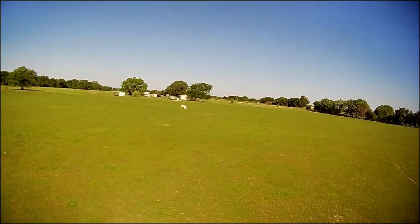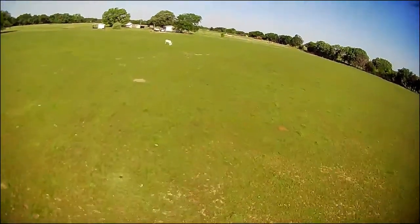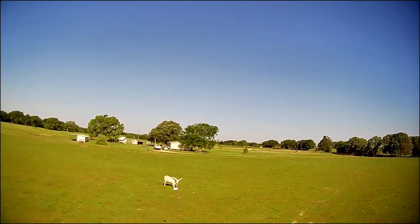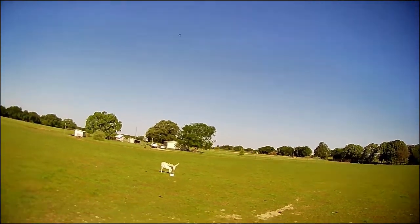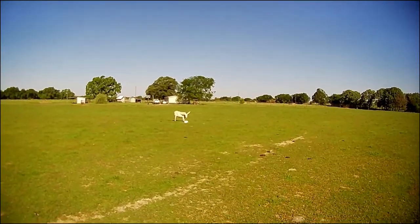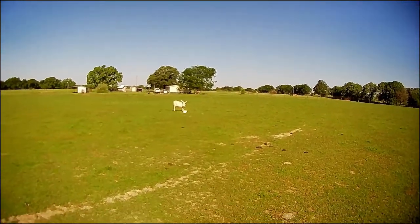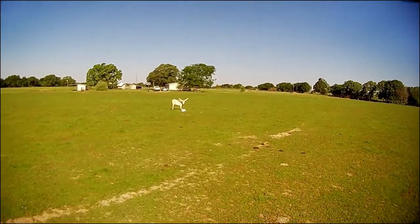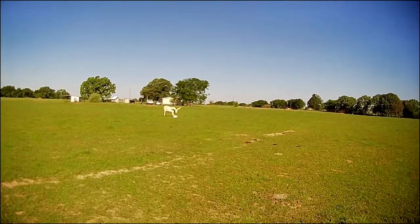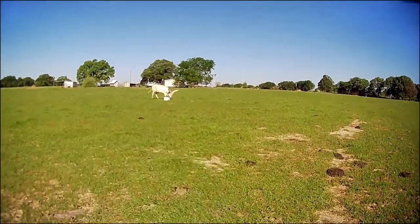All right, this is our maiden voyage of this drone. Remember, we have about a 10 mile per hour wind coming out of the south, so it's going to be kind of a rocky start. But this little calf right here was born approximately an hour to 2 hours ago. Let's go ahead and get on in here and get a good look at the calf.